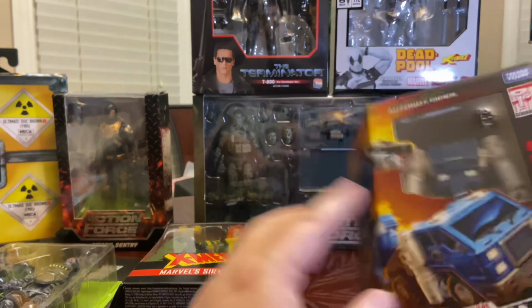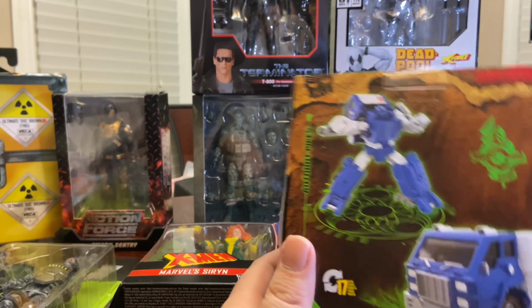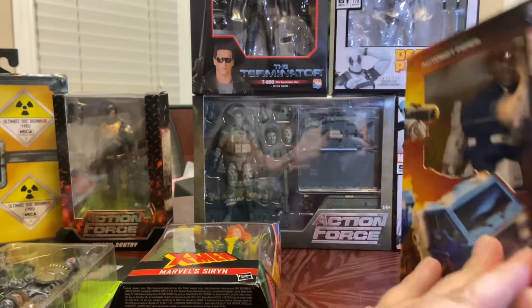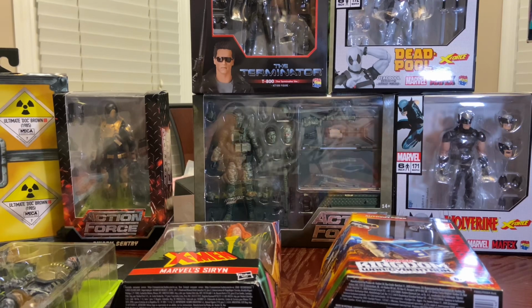Nothing really big to say. He's a pretty low-key character, but for the price I paid, I was happy to grab it to have a representation on the shelf. So, ecstatic to grab that.